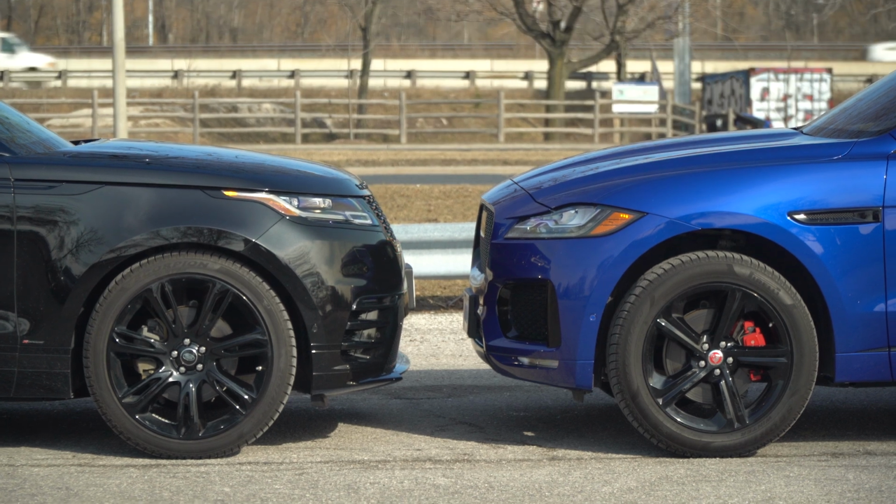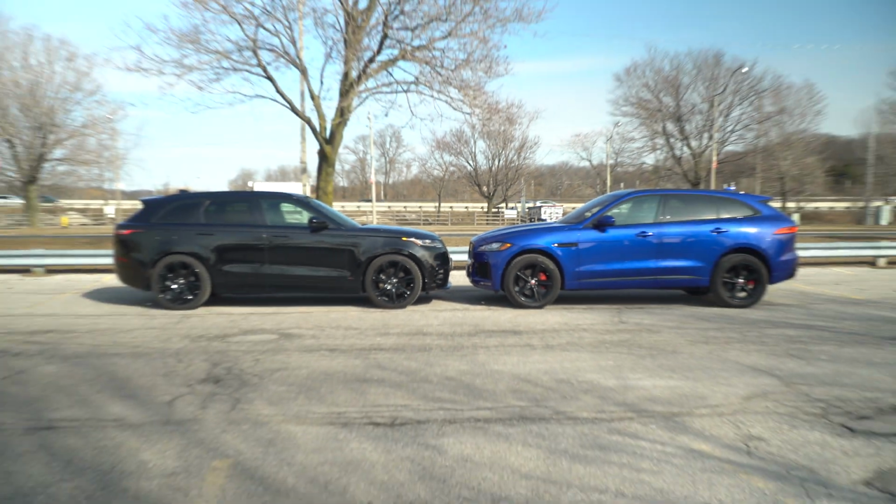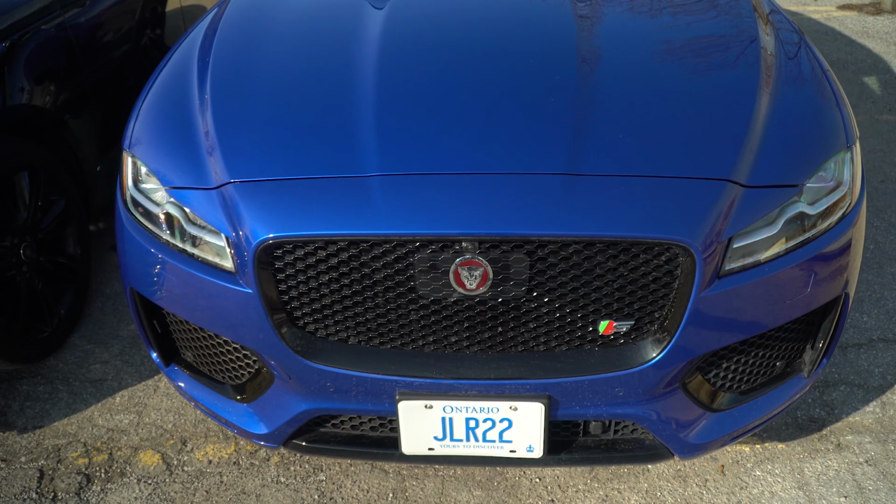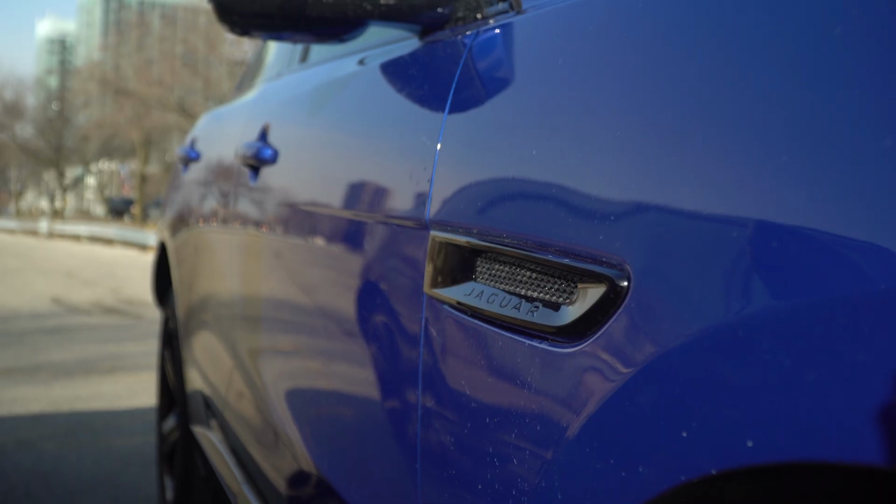All right, let's get into looks because these are similar size. They do have similarities in the looks, but they're also very different. So, because we're just talking about suspension, let's start with the wheels. I've got 22s in the Range Rover. And I'm rolling on dubs with 20s. They both have blackout packages. I really like the blackout package on the Jag. I love it on both.